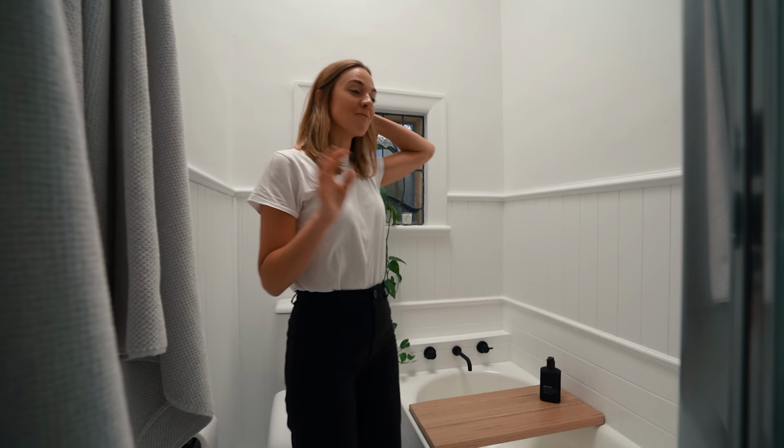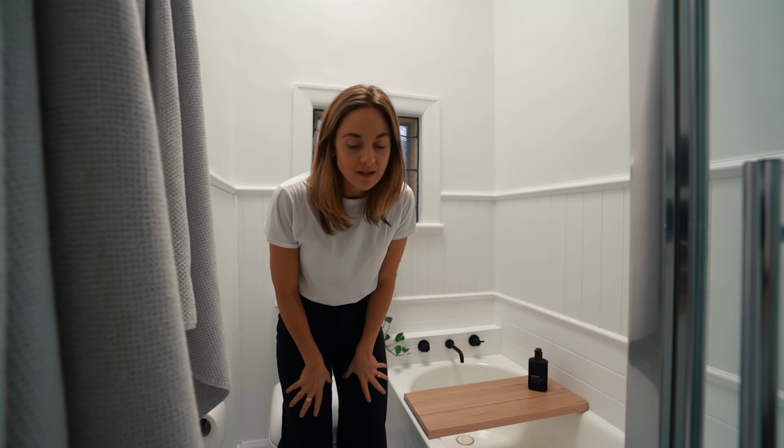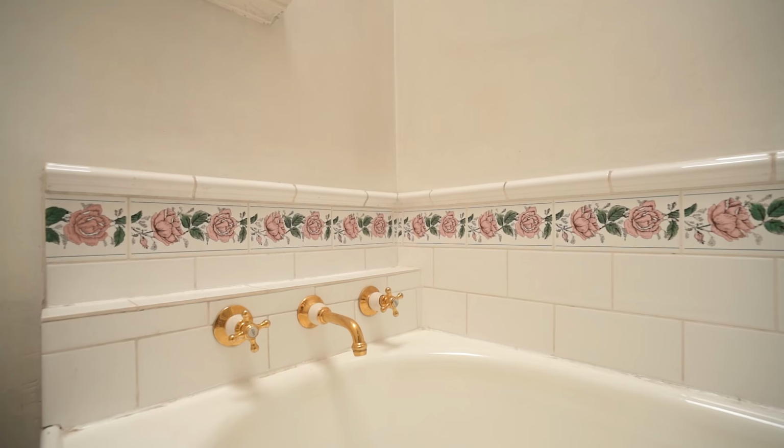Let's talk about this bathroom and what we did in here because, I mean, it's the same bathroom, but just a little bit different. We didn't change the layout. We wanted to save money, so we just wanted to update what we already had. Went to Bunnings and checked out the Renovation range paint from Dulux, which became my new best friend because I painted over the beautiful floral motif. Didn't keep it. Who would have thought?